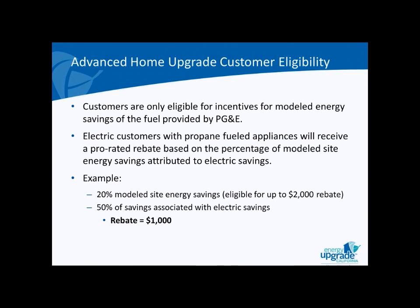However, the site energy savings defines the maximum amount of savings. So in the example on slide 8, we have a home that reached 20% modeled site energy savings, which would be eligible for up to $2,000. In this case, based on the measures that were installed, only 50% of that site energy savings is associated with the electric savings, and I did 50% just for easy math, which means that they'd get a $1,000 rebate. And I think historically we're seeing that the electric savings ranges somewhere between 10 and 60% on most jobs, but obviously you can target the electric savings to really maximize that rebate for your customer. Hopefully that helped.